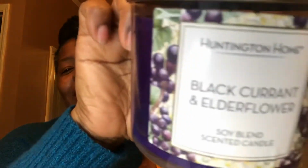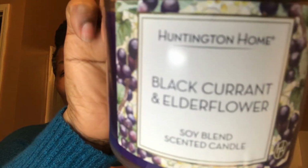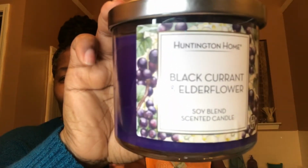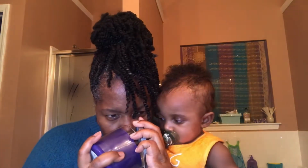First place I stopped at was Aldi's. And guess what I found, y'all? Yes, I found this. Huntington Home Black Currant and Elderflower. I don't know what an elderflower is, but I'm assuming it is what's on the label. And it smells like blueberry or something. So anyway, we're gonna try this candle out.